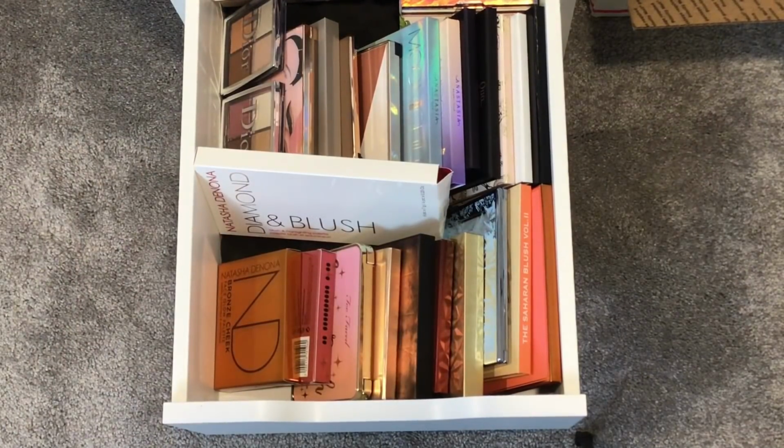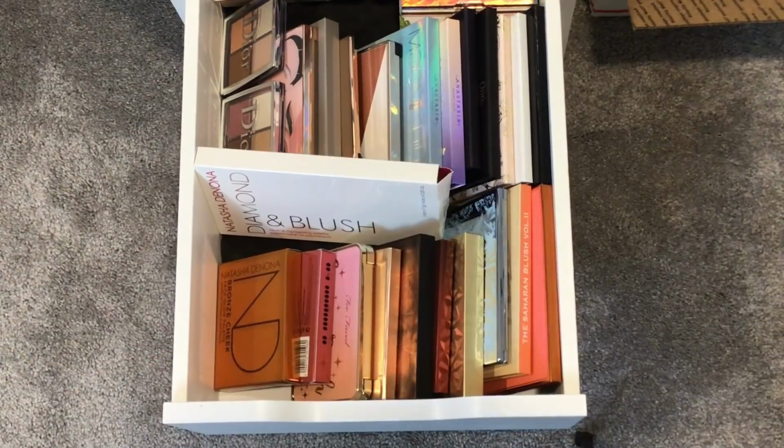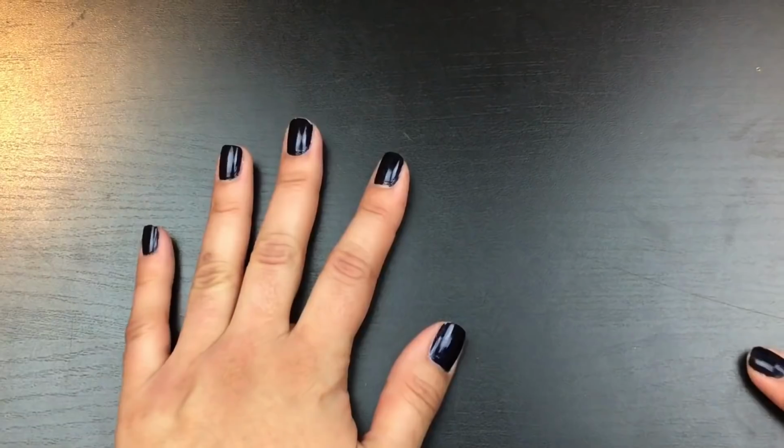So I have nothing else to say. You guys know the drill. I've already spoken about it before. They're here. I'm going to use them. I'm going to love them. If it doesn't work out for me, they're gone. If somebody needs one, I'll give it to them. You know the drill. It is what it is. I'm just happy with my collection. I'm not going to lie to you. I am happy.